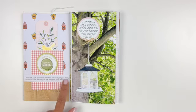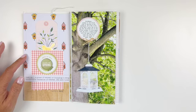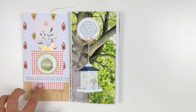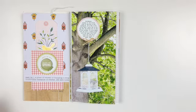I had this nest die cut that came from Fancy Pants from the same collection. I think I got the whole collection kit. That's why you see so much of it in some of these travelers' notebooks. And then the pinking shears just added that little bit of, I don't know, it looks like fabric to me. So that's why I used the pinking shears to cut off the end there.